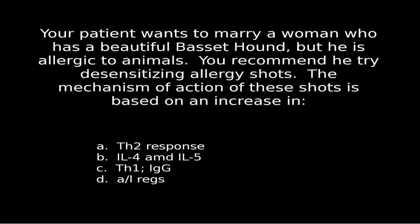Number 11 is your patient wants to marry a woman who has a beautiful basset hound, but he's allergic to animals. You recommend he try desensitizing allergy shots. The mechanism of action of these shots is based on an increase in which of the following? Again, this is not a particularly high yield question, but I think it's kind of interesting because people do go through this process. And the understanding is that let's go through it.